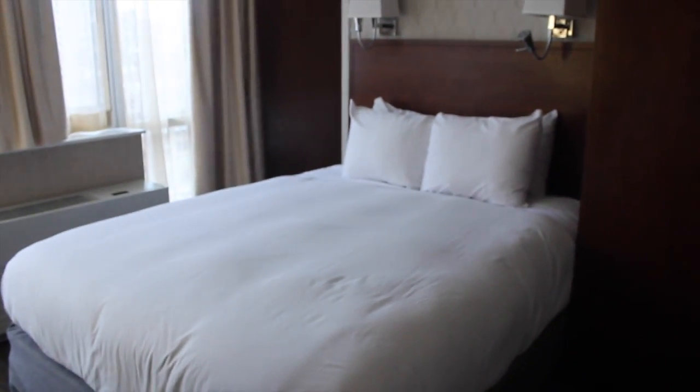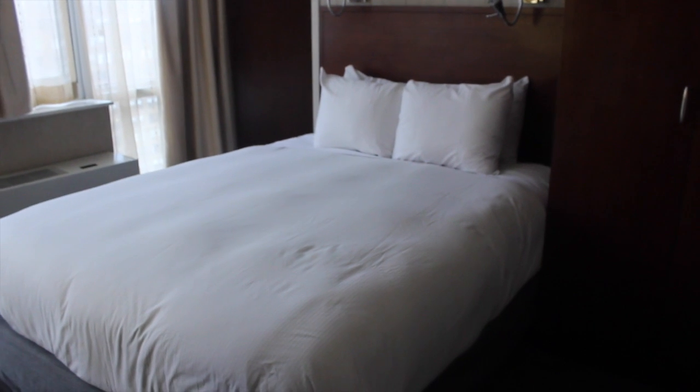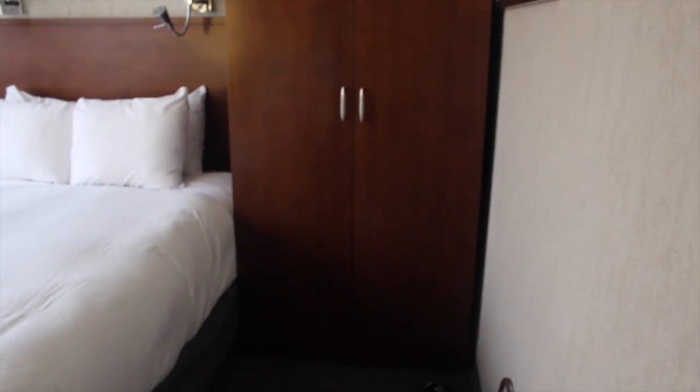You guys know New York City hotels are extremely small. If you want more space, you pay for it. But it's just me, so I don't need any more than this. It's just one queen size bed, so there's honestly not much to it. This tour will be over in like 5 seconds, but let me show you guys. I'm pressed up against the door right now. So this is the queen size bed. Two lights on the top, little fixture right there, and this is the closet.